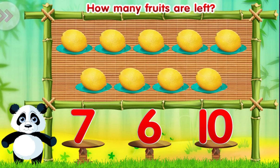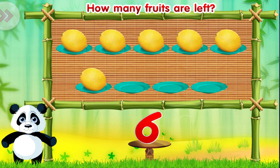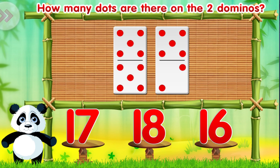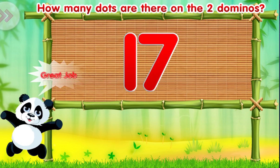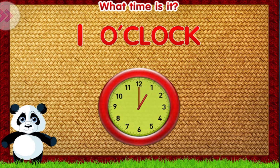How many items are left? 1, 2, 3, 4, 5, 6. Great job! How many dots are there on the 2 dominoes? 17. Great job! What time is it? 1 o'clock. 1 o'clock. Great job!